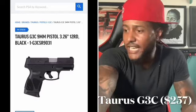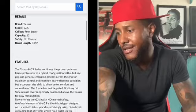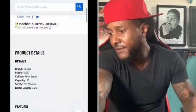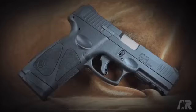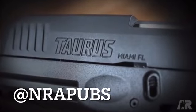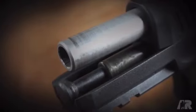For our first economical arsenal, the first weapon I'm going with, you guessed it, is Taurus. I'm going with the Taurus G3C, or you can call it the G2C as well. I've got a G2C, but at any point you can get a G3 for 230, 240-ish, probably a little more. The G2Cs are a little cheaper, but they're in the same range. You can get different lengths closer to your Glock 19 size, about 4-inch barrels, or 3.2 and 3.5.